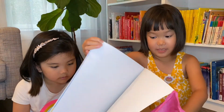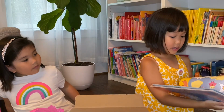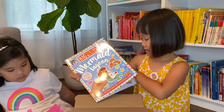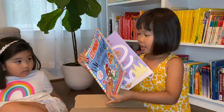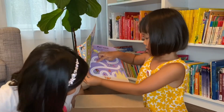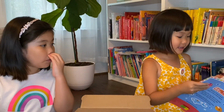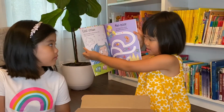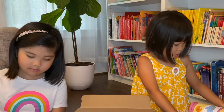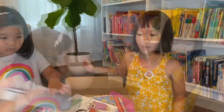Our friend Riley has this, a sticker book. It's a game book, so you can do a lot of games inside. And there's stickers too. And you start here to go to the castle. It's a maze. Mermaids. There's another one where you can do the crown. Dot to dot. So you make over her. It's cool. What's your favorite?